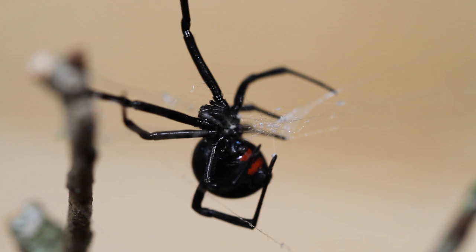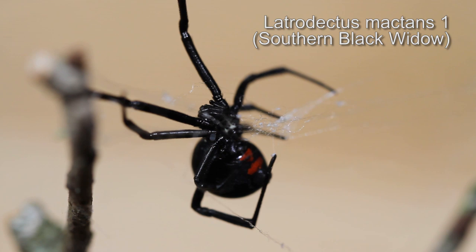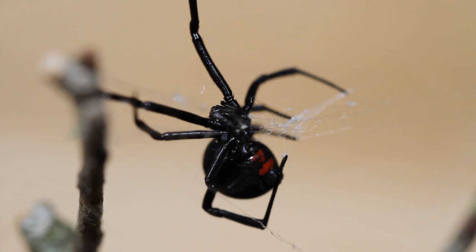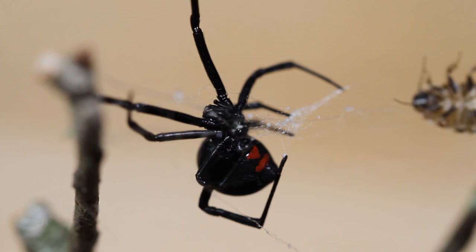These are new to my collection. I don't have to tell you that this is a black widow, Latrodectus mactans, number one, which means I have two of them. Now, I actually caught these wild, and I'll tell you the story in just a second. I was trying to feed it, but apparently it had not made enough of a web, so it didn't really have any sticky web, and the roach didn't hang on for very long.